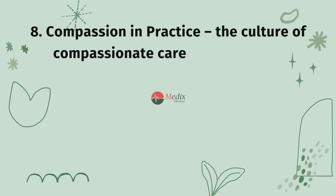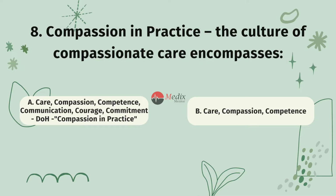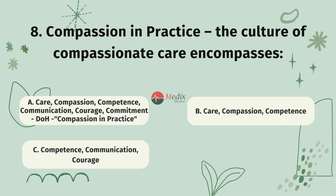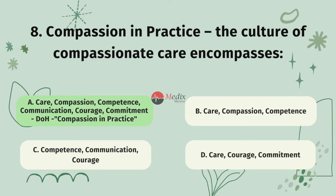Question 8. Compassion in practice. The culture of compassionate care encompasses: Option A, care, compassion, competence, communication, courage, commitment to compassion in practice. Option B, care, compassion, competence. Option C, competence, communication, courage. Option D, care, courage, commitment. The correct answer is A.